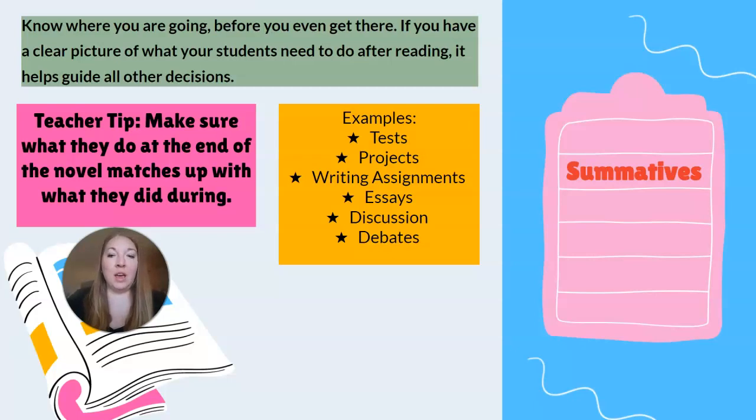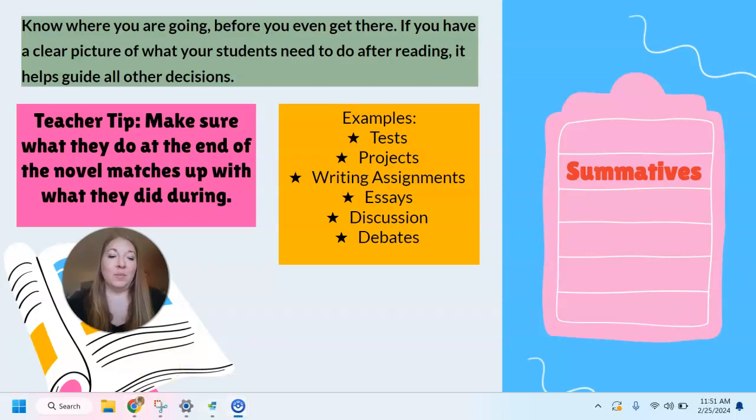With The Outsiders, at the end of the unit I actually just had them take a bigger quiz, and I gave them several questions from throughout the story. I made sure that when we were in the area around those questions, I brought them up or tied it back, so that they had already heard those questions or that answer at least once. My teacher tip for you would be to make sure what they do at the end of the novel matches up with what you're doing while you're reading. Some examples are tests, projects, writing assignments, essays, discussions, debates.